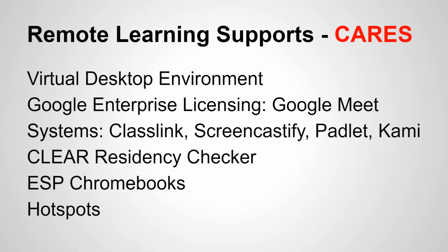We also purchased Google Enterprise Licensing, which has a lot of extra security features, but most importantly additional Google Meet features that are starting to roll out as soon as this week and will continue into October. Systems to highlight: we have a single sign-on portal called ClassLink that ties everything together. Screencastify is leveraged to create screen recordings, so in a remote setting, a lot of our teachers can record a video and flip the classroom in some cases. There's a Padlet system and a Kami system that are both engagement platforms to further engage students in remote learning.